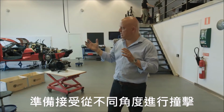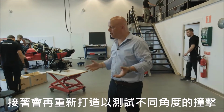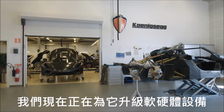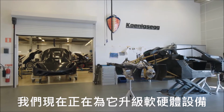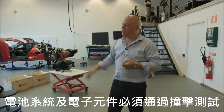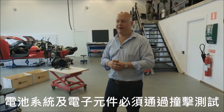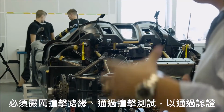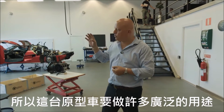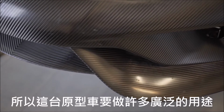This car is prepared for different crashes from different angles, and then it's being rebuilt again for different crash tests. What we're doing now is actually upgrading it so we can drive the car as well, for abuse testing. The battery system and electrical components need to pass abuse tests, hitting curbs really hard and shock loading things and so on to pass homologation. So it's really being used extensively for many different purposes.